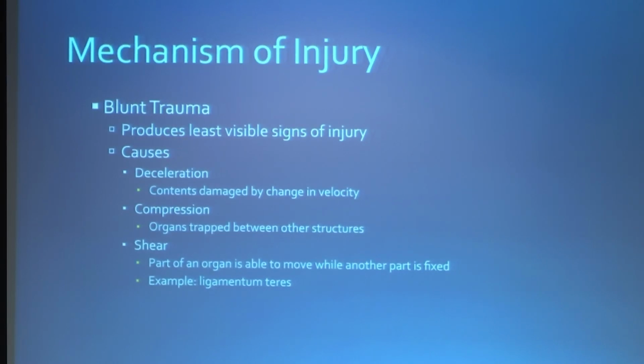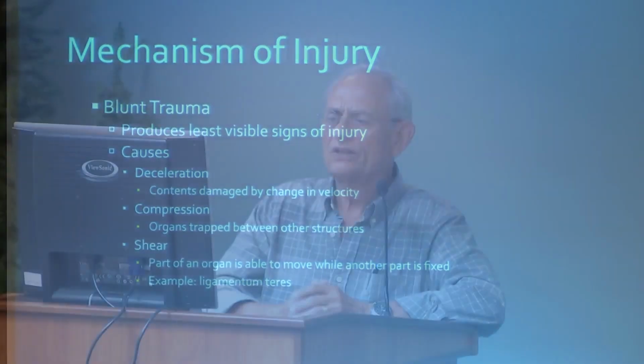The car stops, your body goes suddenly forward, and then it slams into the seatbelt or the steering wheel or something inside. And you stop, and the large, heavy, solid organs keep going forward. That's a deceleration injury. Also, you can compress organs between other structures. There's a shear when part of an organ is able to move while another part is fixed. So in the case of the liver, it's a type of shearing injury that tears at the ligamentum teres.